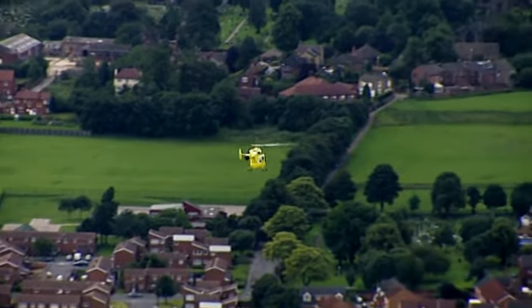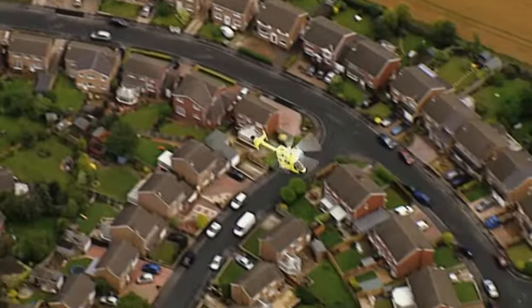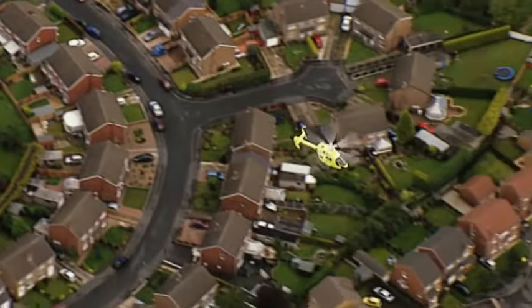Element 99, just to update you, the RTA involving 5 vehicles, query how many patients, over. Yeah, Roger, thanks for that. ETA is just a couple of minutes, over. Element 99, further update, there's a male trapped in a lorry that's on fire, over.